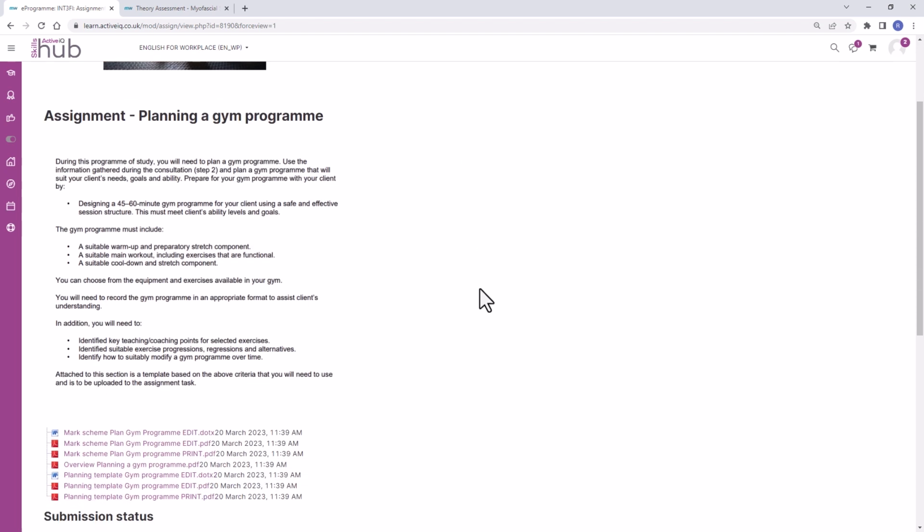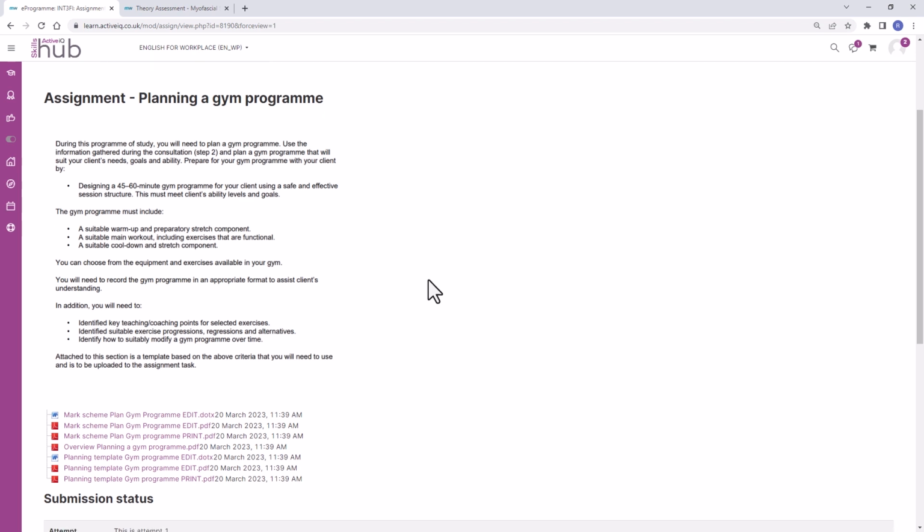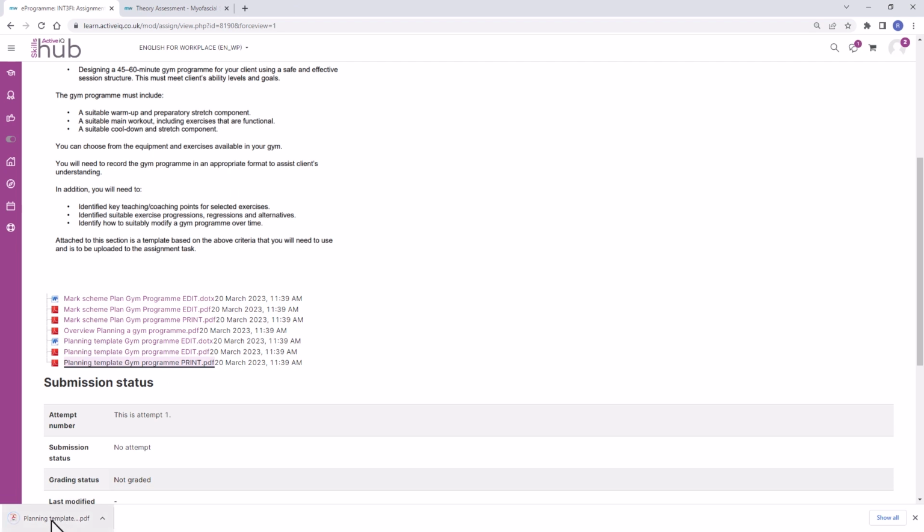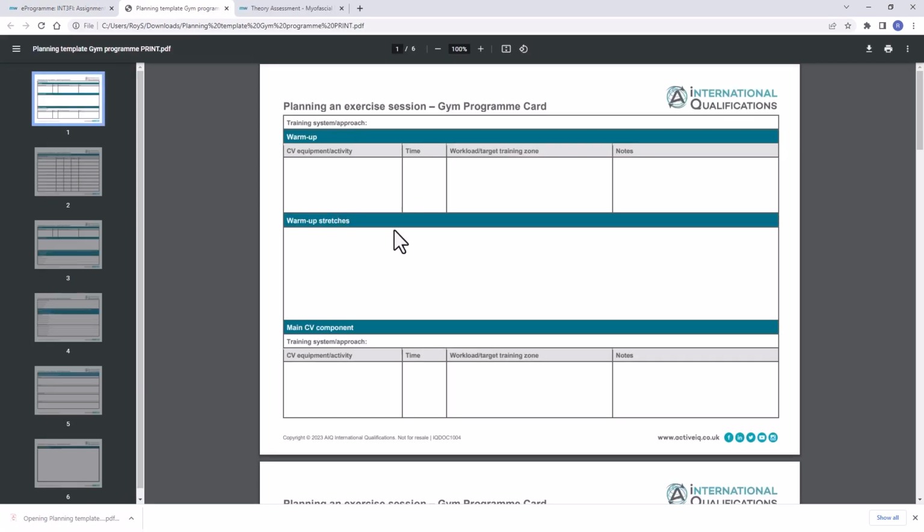So here we can see planning the gym program, and same concept in terms of how the observation works. All the information is provided, the templates are provided. So in this case, the student has to plan a gym program. Let's have a look at the template that we provide for the student. So again, same concept. They will download.